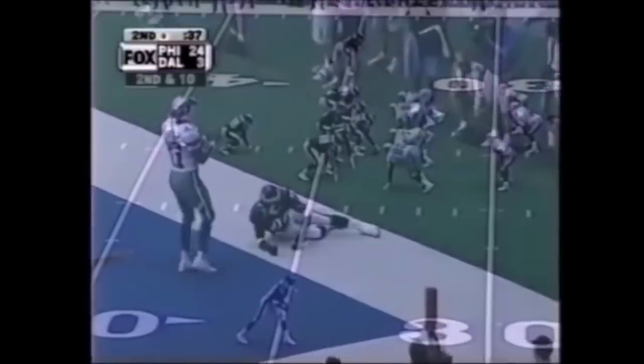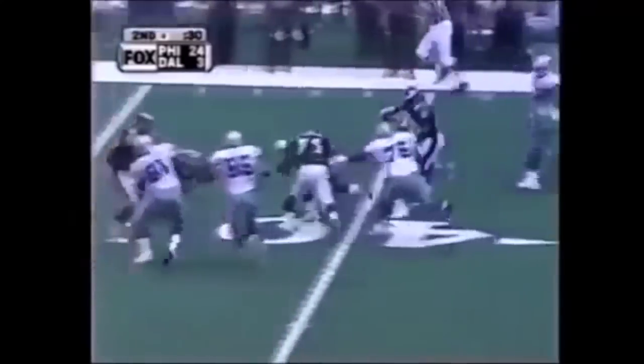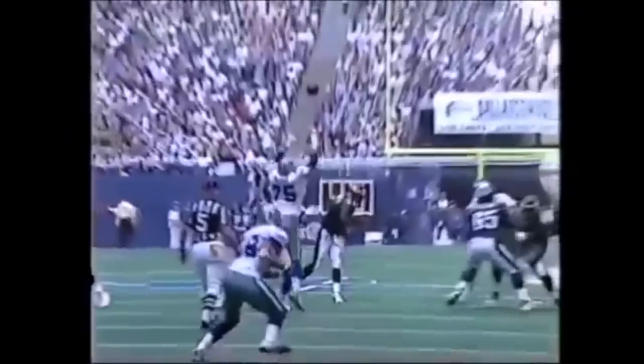McNabb fakes, throws in the corner, incomplete. 2nd and 10. McNabb going for more. Pass is picked off in the middle. That's Joe Bowden who makes the interception for the Cowboys. He's a backup, and he's playing in nickel situations. Here again, he's just making a read. That's Dat Nguyen. Yeah, Dat Nguyen. You see him. Dat Nguyen always did play that middle linebacker nickel.